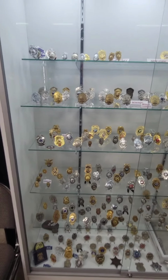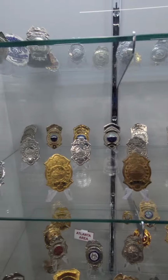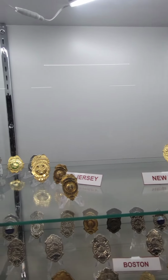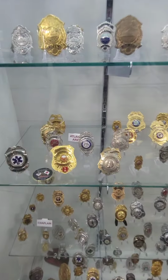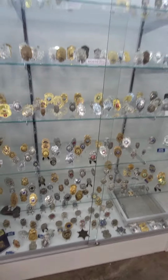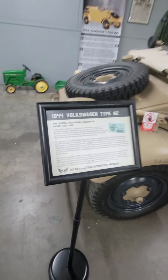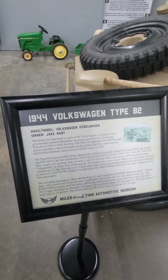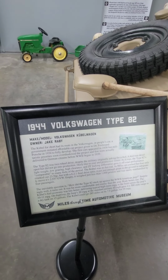Got all these police badges. The Boston police badges on this section right here. There's the New York badges up here. Atlanta. Ohio. What's Carter's brother? These are hard to read with the glare on the phone. If you screenshot it, you can probably zoom in if you were trying to read it.